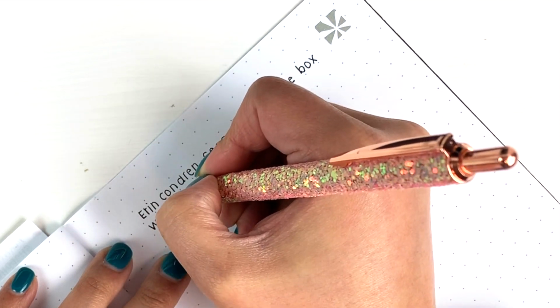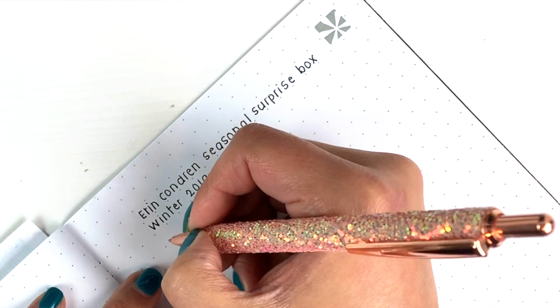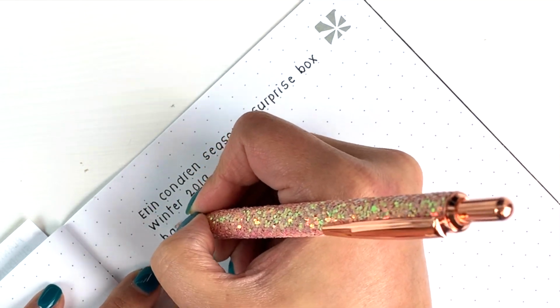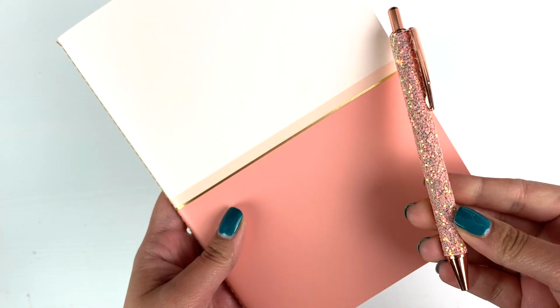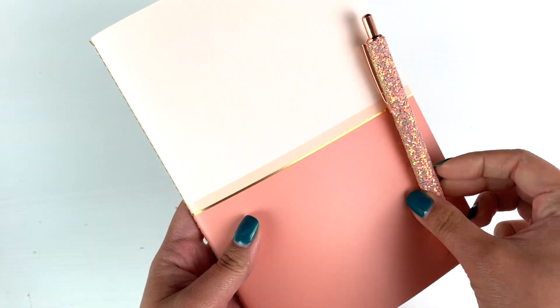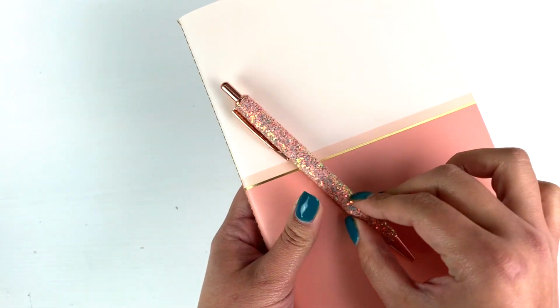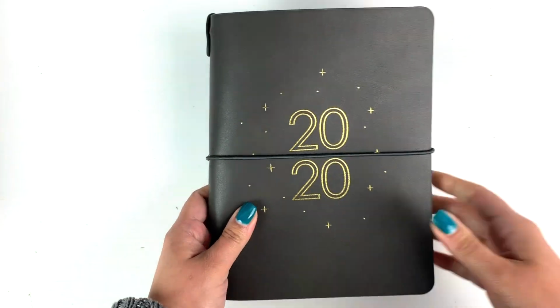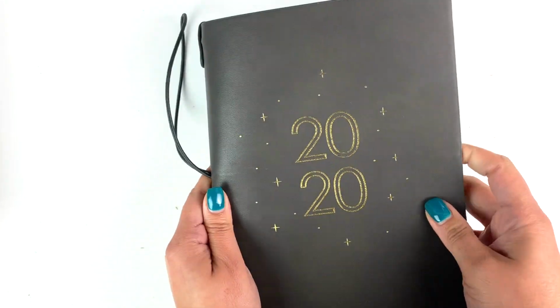So I'm doing a quick pen test on this other journal that I already had. It's not the one that came in the box, and the pen writes so smoothly. I really love it. And since we're in the season of gift giving, how good do these 2 look together? I love it. Ta-da!